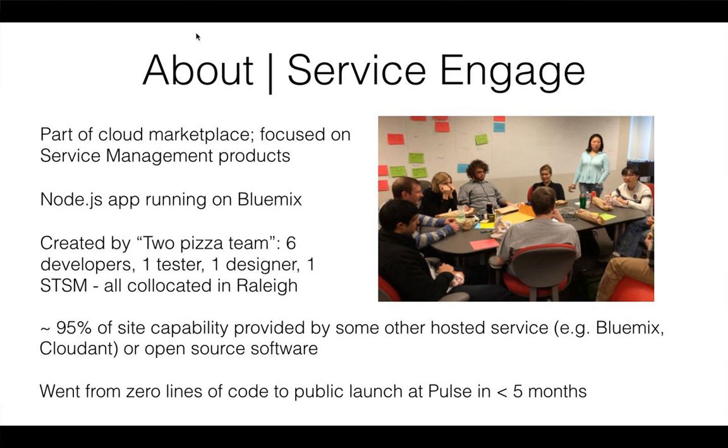Like I said earlier, Service Engage was implemented by what the industry calls a two-pizza team. That's a term that comes from Amazon, and it basically means a team that's small enough that you could feed them with 2 pizzas. It's kind of amazing that we were able to build what we did with such a small team, and it goes to the credit of developers like Jeff and Matt, but it also is because of an important architectural decision that we made.